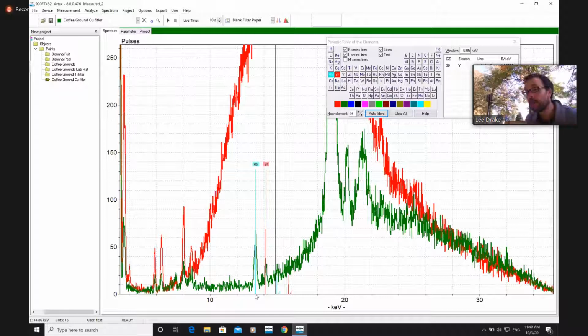If you don't know, go back to lab rat mode, 40 keV, no filter. You've got a wide open spectrum to see everything. So that gives you that ability to see everything. And if you're looking for light elements like phosphorus and sulfur, then you're going to want to use no filter, but you don't want to send in all that extra energy because that's just dead weight in your spectrum.